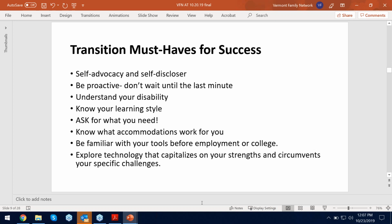So we have a list of some must-haves for transition success. As we kind of addressed earlier, self-advocacy and self-disclosure come from having knowledge of strengths and weaknesses. And so once they have that knowledge, the next step is to learn how to advocate for themselves and see how that can help them.